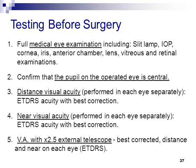Before surgery, the following tests should be performed. 1. Full medical eye examination, including slit lamp, IOP, cornea, iris, anterior chamber, lens, vitreous, and retinal examinations. 2. Confirm that the pupil on the operated eye is central. If it is eccentric, a pupilloplasty can be considered during surgery. 3. Distance visual acuity performed in each eye separately. ETDRS acuity with best correction. 4. Near visual acuity performed in each eye separately. ETDRS acuity with best correction.